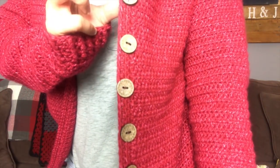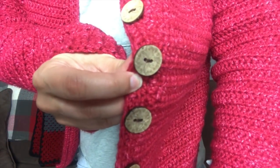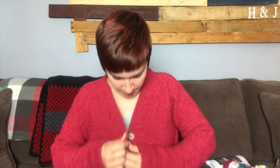And let me stand up so you can see the buttons. These are the buttons. There are 8 buttons. I got them at Joann's on sale for $3. So I am really happy with that.